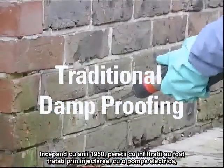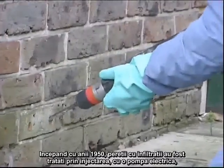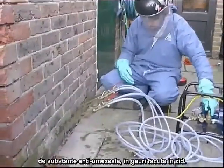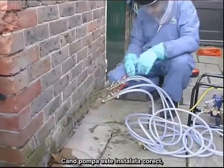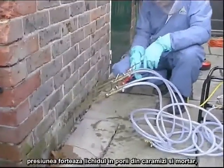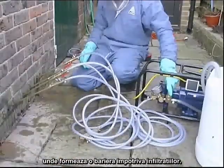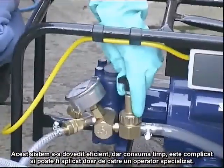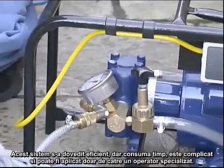Since the 1950s, rising damp has been treated by injecting water-repellent chemicals under pressure into holes drilled into the brickwork using an electric pump. When installed correctly, the pressure forces the fluid into the pores in the bricks and mortar, where it cures to form a water-repellent barrier. This system has proven to be effective, but is slow, messy, and completely operator-dependent.